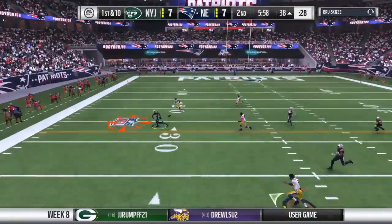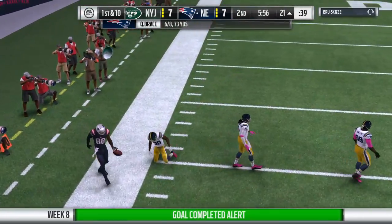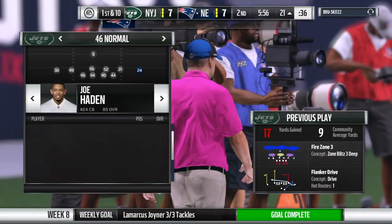Now a shotgun snap as they'll look to throw. He finds Hearns left side. 17 yards on the pickup there, and the drive will continue.